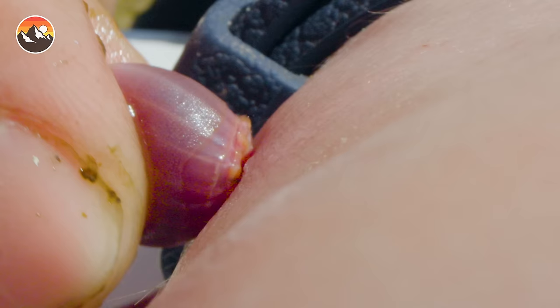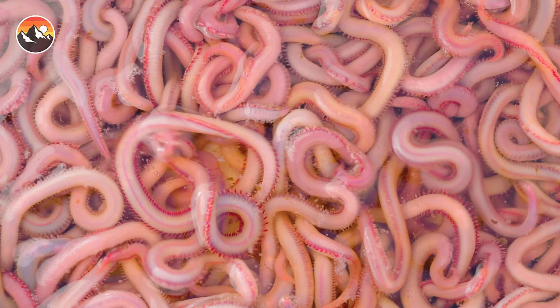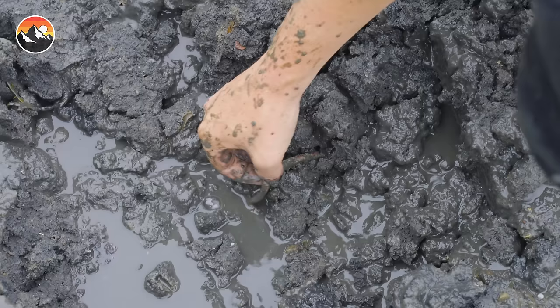Yikes, that hurt. Now that we've witnessed what a single bloodworm is capable of, let's see what happens when I submerge my hands in over 100 of them. Do bloodworms hunt in packs? We're about to find out. Before I attempt to feed my hands to these four-fang terrors, let's take a look at what they did to some normal prey from the wild.